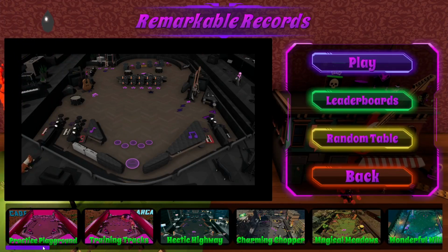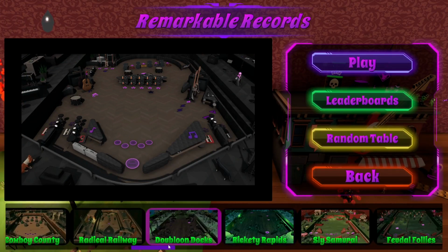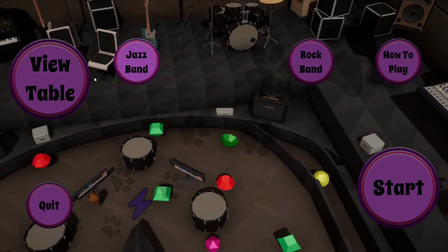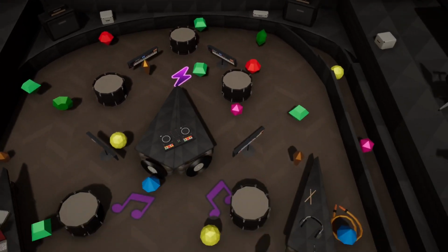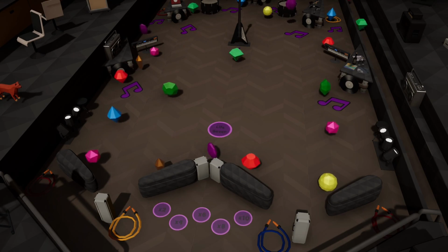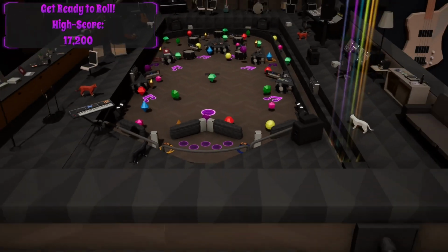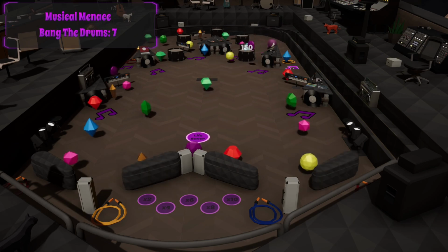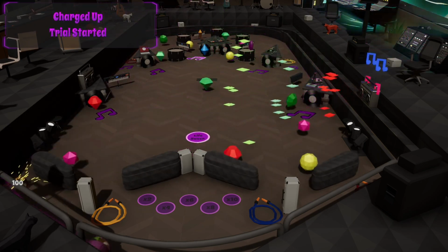Alright, so now let's go to the other table here. What's it called? Musical Memories. So this one is a little simpler, but it's kind of difficult because of the way the flippers are set up. There's a few gaps, so it kind of plays with your mind because it's kind of reversed. So it does take a bit of getting used to, but I do like it.